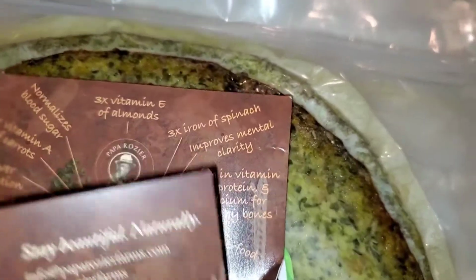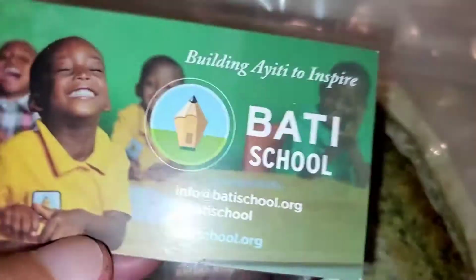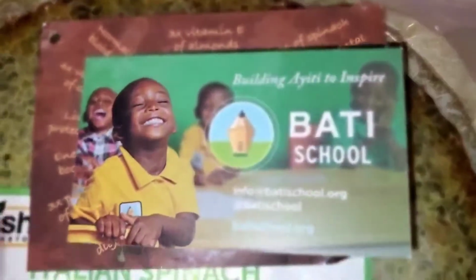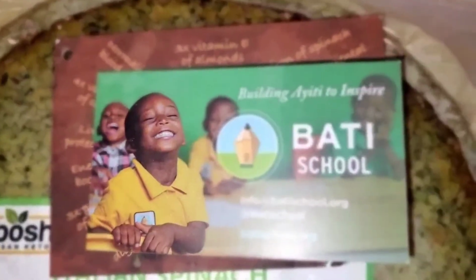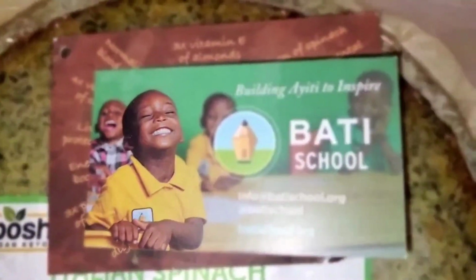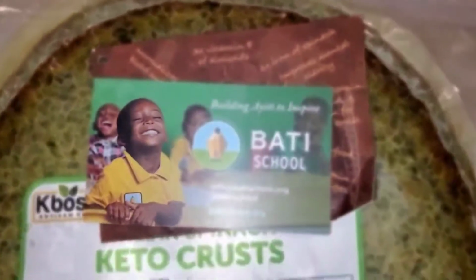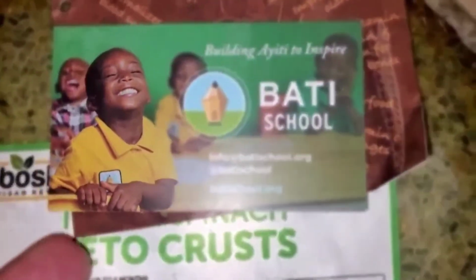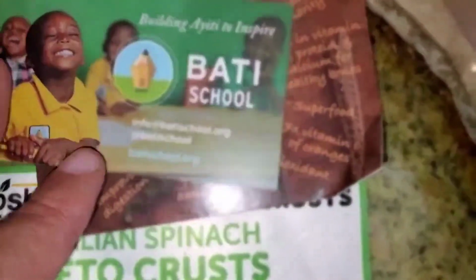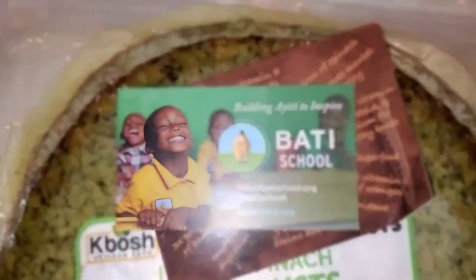They do also have a school in Haiti, and this is their school. So when you buy from them, not only are you supporting a small black-owned business, but their proceeds also take care of the school back in Haiti, and of the food that they grow on their farm to feed the little kids at their school.